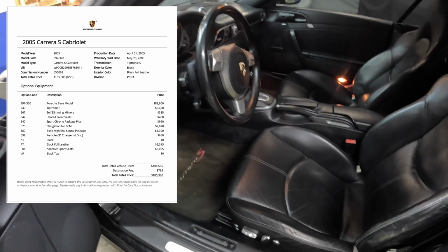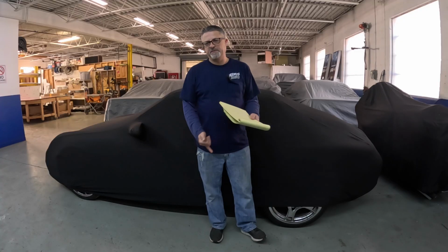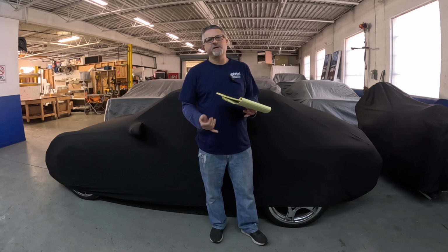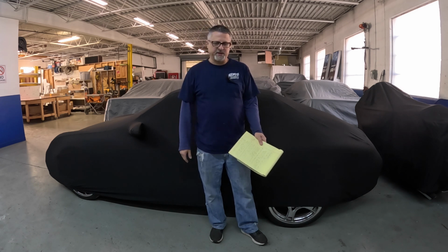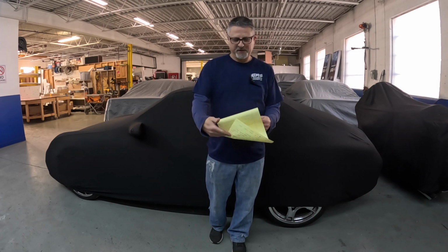And black full leather with the sport seats, and it is triple black. Black leather, I think it's actually basalt black metallic, black leather, and black top. This is the exact spec car that I wanted. So that is why this particular car is in my garage.